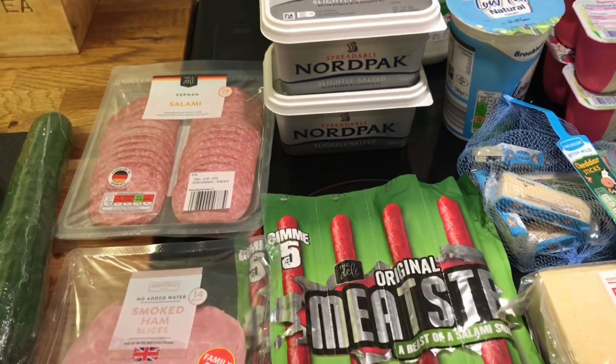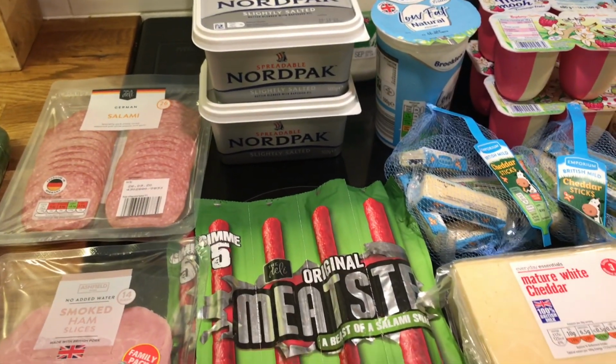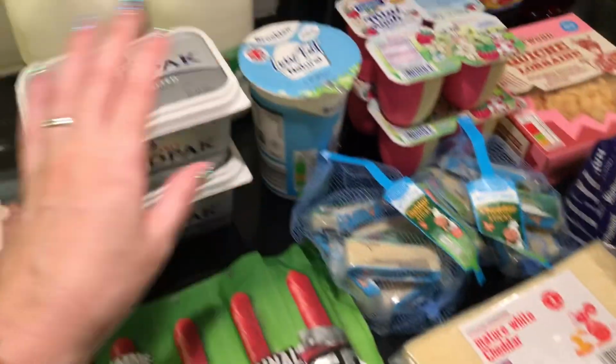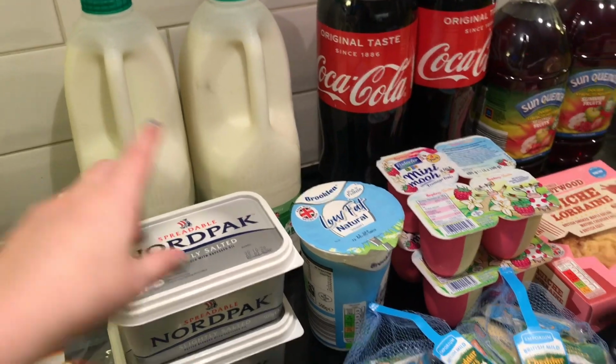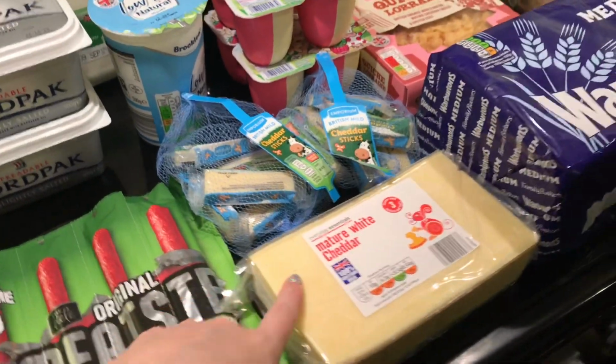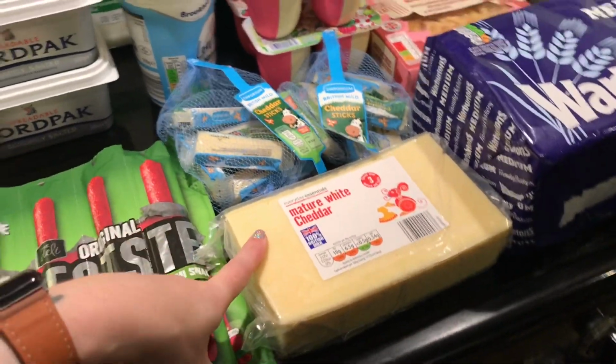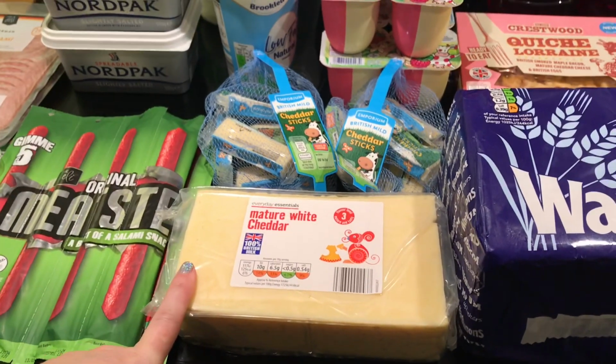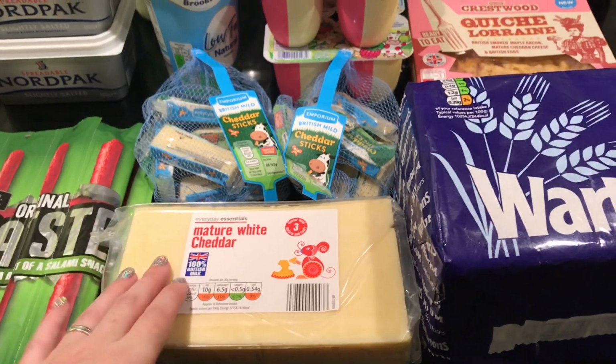But I did pick up some ham and salami for sandwiches. I want to get more pack up things as we're going back to school soon. So I've got some meatslers and some cheese sticks. We did get some marge, milk and some more cheese. We go through a lot of cheese in this house with sandwiches, and then I use it a lot in dinners as well, like on the top of shepherd's pie and things like that.